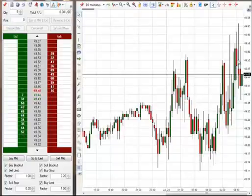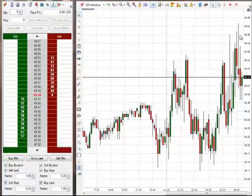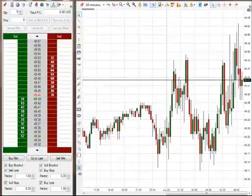A 10-minute chart though is pretty obvious how choppy it is. It's really choppy. Just look at that. Not a good day for trading.